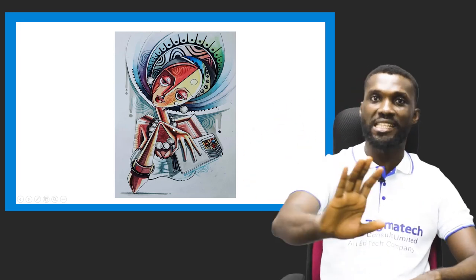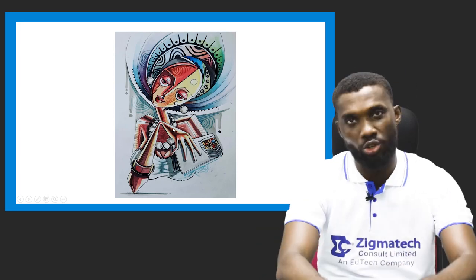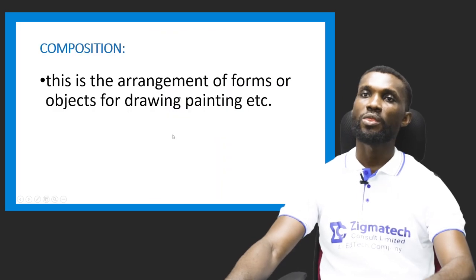Now, this is a beautiful image of a lady. It's an imaginative composition of drawing. The eyes are absent here. The eyes did not see anything. It is the mind that served as the eye. The mind saw the image, interpreted it, and sent it to the brain. The brain interpreted it and then gave it to the hand to represent the drawing on a plain surface. Okay, let's continue.